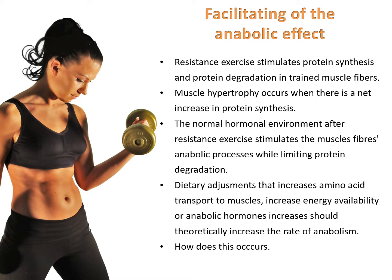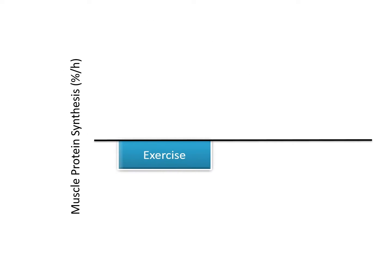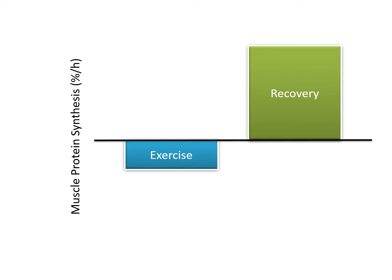How does this occur? Remember this from study unit 3.1? You can see here that the timing of when amino acid supplementation is taken in is extremely important.